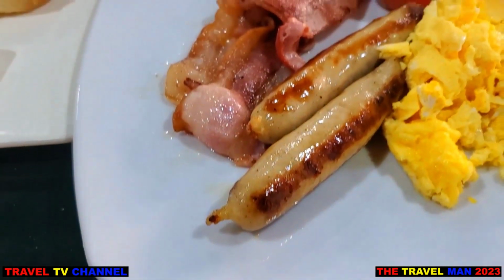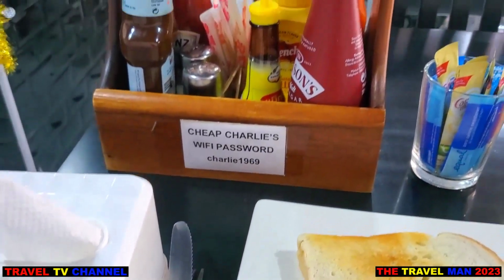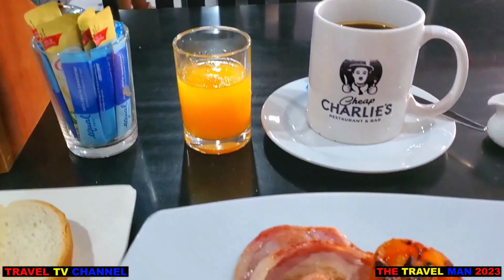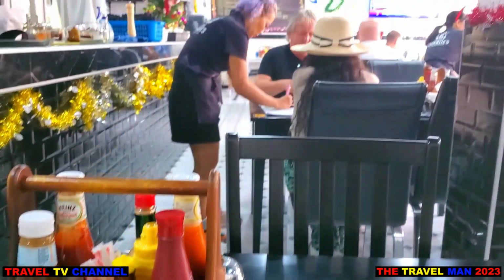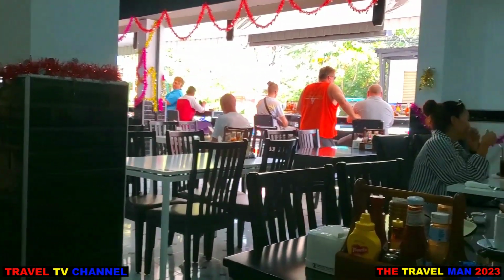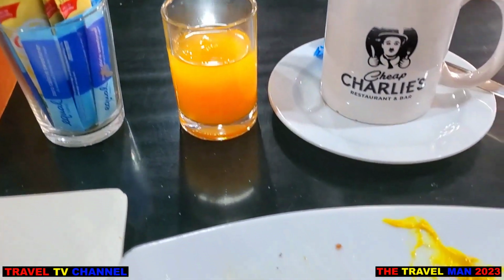There you go, 2 sausages, 2 bacon. There's my toast. Cheap Charlie's password for the Wi-Fi, all the sauces. There's my fruit juice. There's my coffee and a Cheap Charlie's cup. 2 bacon, tomato, 2 sausages, 2 bacon, and scrambled egg. Wow. And a sports TV in the background. Still got the decorations up. They don't take them down until about 14 days after. Lurpak butter. Sarson's vinegar. Even got toothpicks.